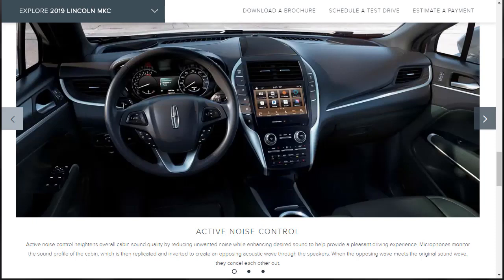So apparently, the 2019 Lincoln MKC Reserve has active noise control. And this is going to reduce unwanted noise in the cabin. Microphones monitor the sound profile of the interior, which is then replicated and inverted to create an opposing acoustic wave through the speakers. When the opposing wave meets the original sound wave, they cancel each other out. Smart. I like it. I've seen this technology starting to happen. I think it's pretty cool. If I had a brand new car, I probably would like this active noise control.